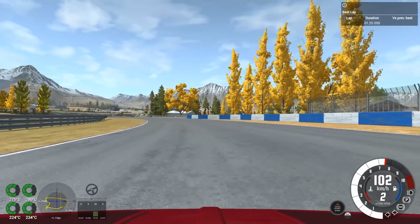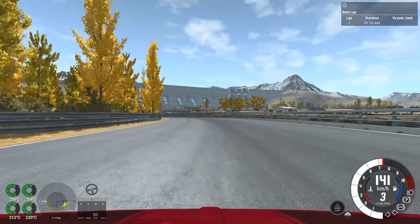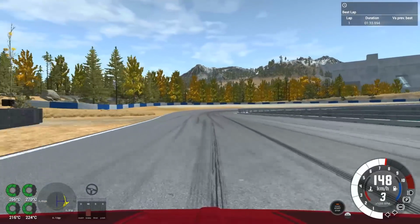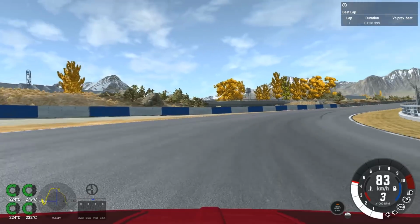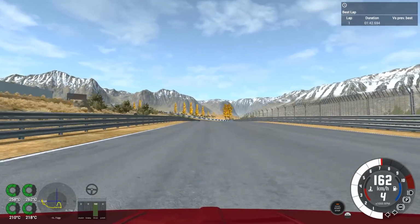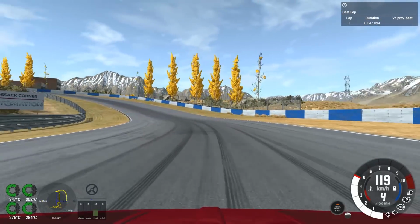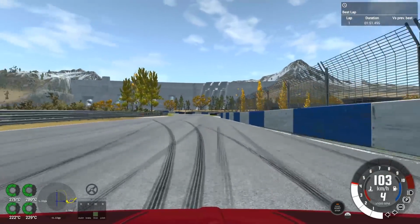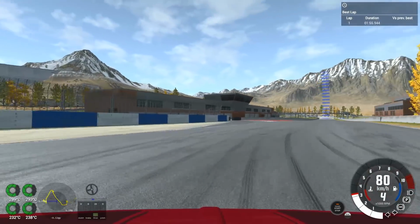Probably lost half a second with that, but can we keep it on track? 150. We're in the right gear for the next corner. Don't push yourself out of the corner. Now, open up. Yes. Early braking for Kosek. Yeah. Come on. Don't get so light. It starts to get so light on the wheels once you are on throttle. Okay. Easy, easy.